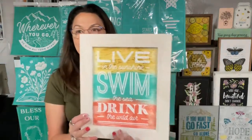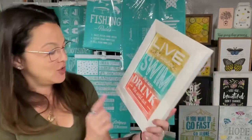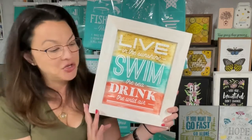That's what I did. But here we go. This is my June Club Couture. Isn't that cute? You could even put seashells on the frame if you wanted to do that. Options are just endless. But this is, thank you, Rhonda. Isn't this a cute little project?